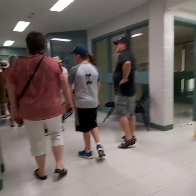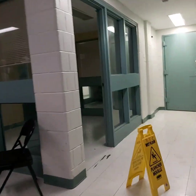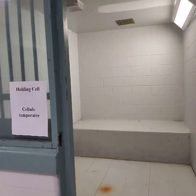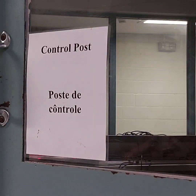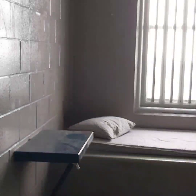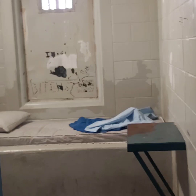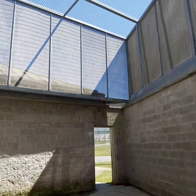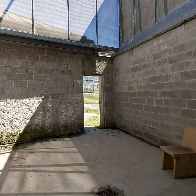Next, we were taken to see the isolation cell area. This was known as solitary confinement and was a punishment for misbehavior within the prison. This area also houses the control center for the prison. Prisoners in solitary confinement were allowed 1 hour per day in this tiny cement yard.